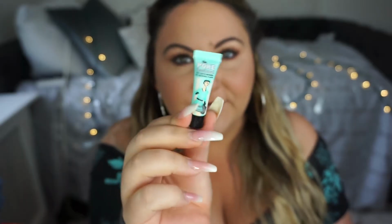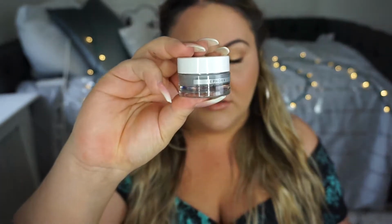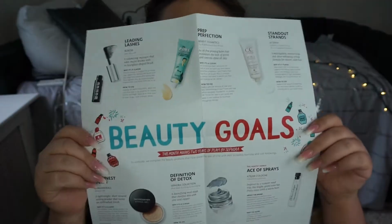So the first thing in here we got is Benefit's blurring primer. That is so tiny, but that's what we got. Got a mascara. Yeah, it's actually a pretty good size. It's not that bad. I kind of like it. Then we got a Sephora mask. Then we got Bare Minerals Mineral Veil powder. I think it's a setting powder. It was a CC cream, but it's a leave-in hair conditioner. And it always comes with a flyer that lets you know everything you got.